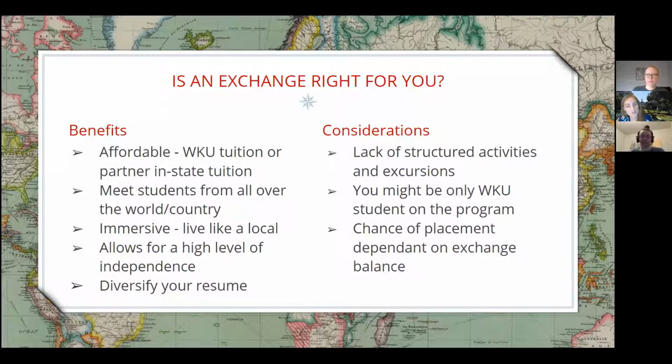A few considerations are that it's not quite as structured as some of the other programs that have an inclusive program fee. So there won't be as many activities and excursions that are included. You have to plan that stuff on your own, get together with other exchange students that are wanting to do travel or wanting to explore the culture and get out and do those things on your own. You may have some recommendations that you get from the staff at the university, but you're a little bit more on your own with that.